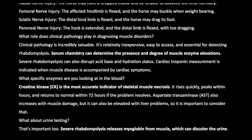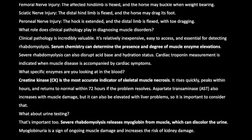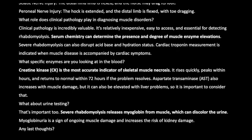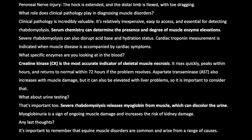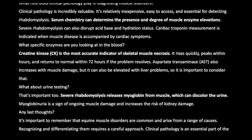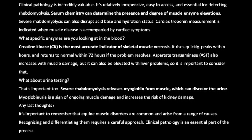What specific enzymes are you looking at in the blood? Creatine kinase, CK, is the most accurate indicator of skeletal muscle necrosis. It rises quickly, peaks within hours, and returns to normal within 72 hours if the problem resolves. Aspartate transaminase, AST, also increases with muscle damage, but it can also be elevated with liver problems, so it is important to consider that. What about urine testing?